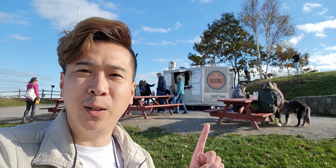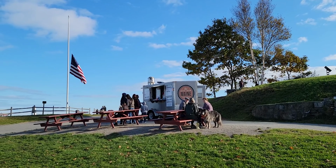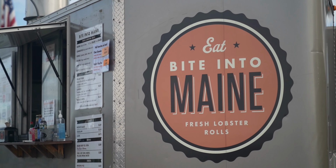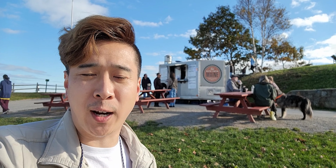We're here at our second location on our lobster roll tour through Maine, and we are at Fort Williams Park, about to try Bite Into Maine, which shows up a lot on the internet, and we're really excited to give it a try. How are you guys doing today?